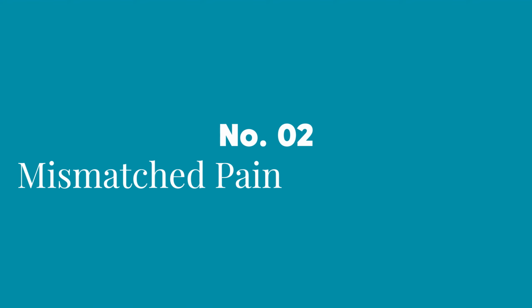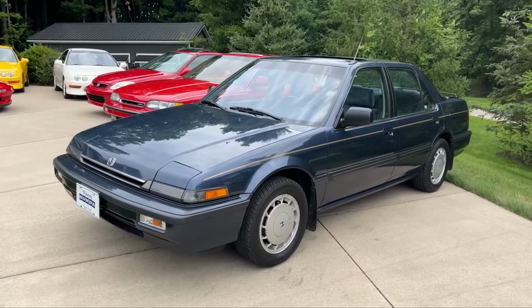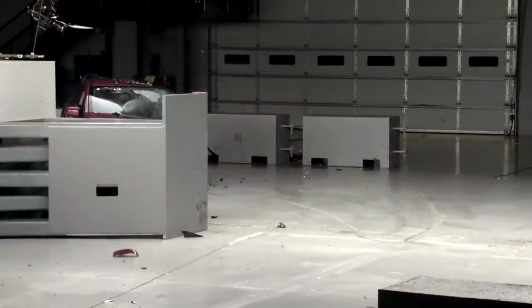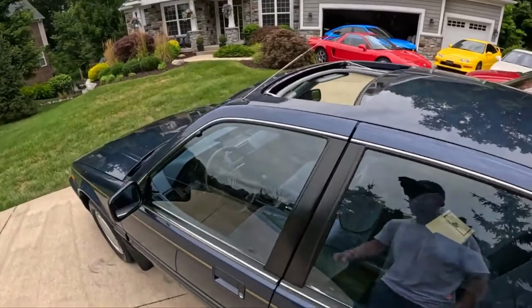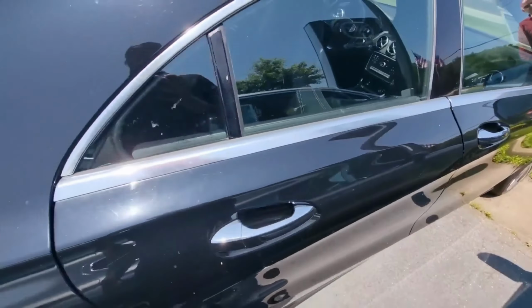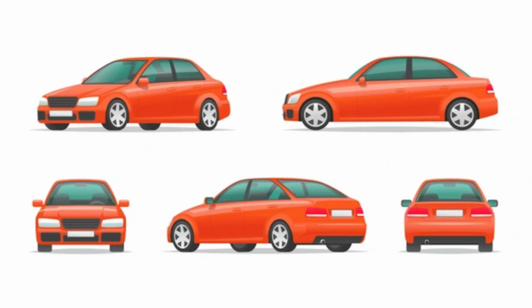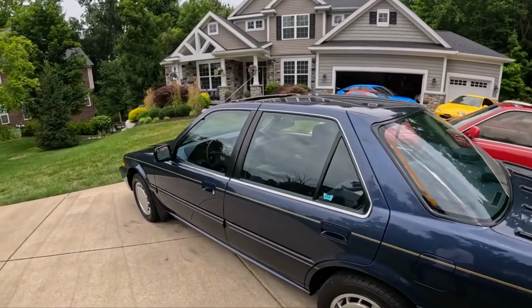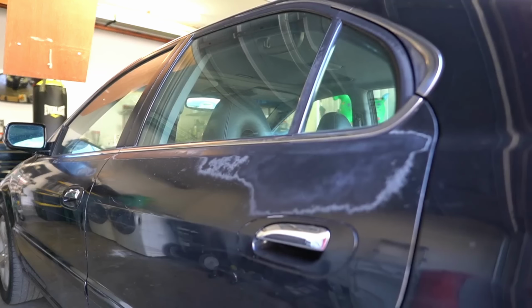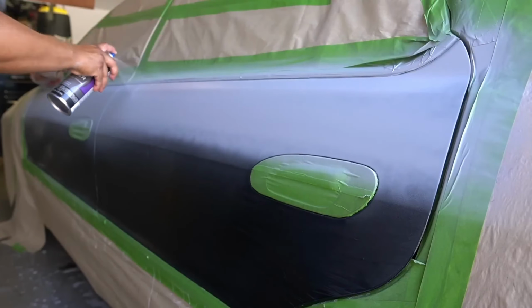Number 2. Mismatched paint or panel gaps. At first, the car looks great: shiny paint, no major dents, and the seller swears it's never been in an accident. But here's the trick: you need to look closer, because mismatched paint and uneven panel gaps can expose a car's hidden past. Start by standing at different angles and checking how light reflects off the car. If one section looks slightly duller or wavy compared to the rest, it's likely been repainted.